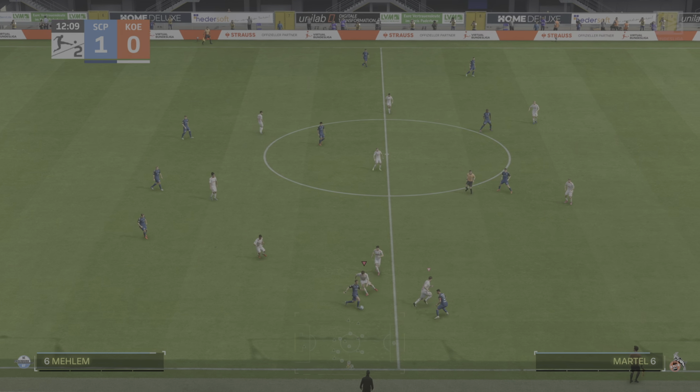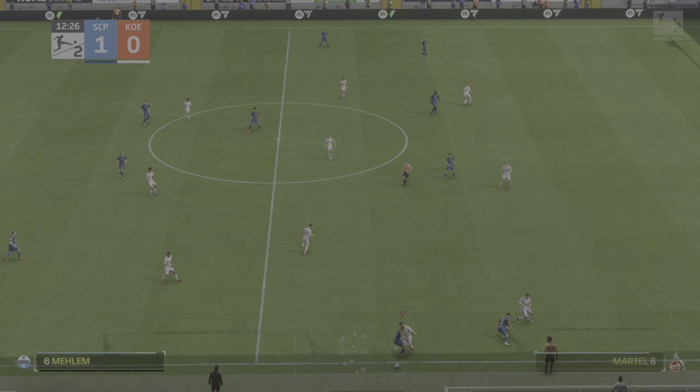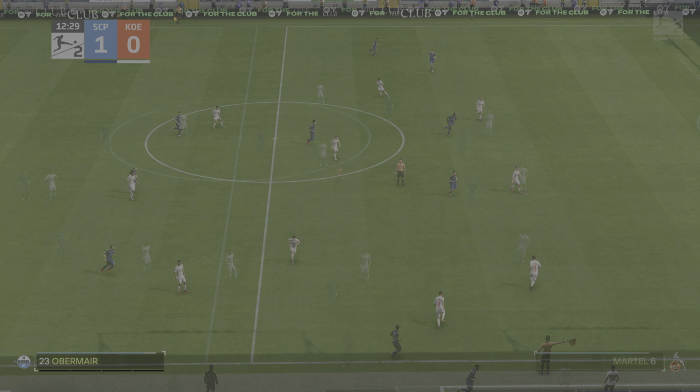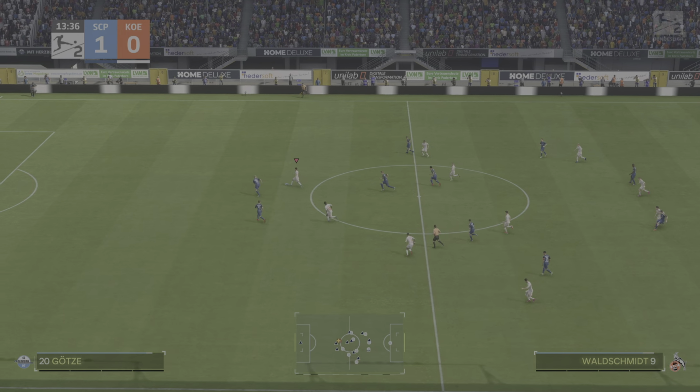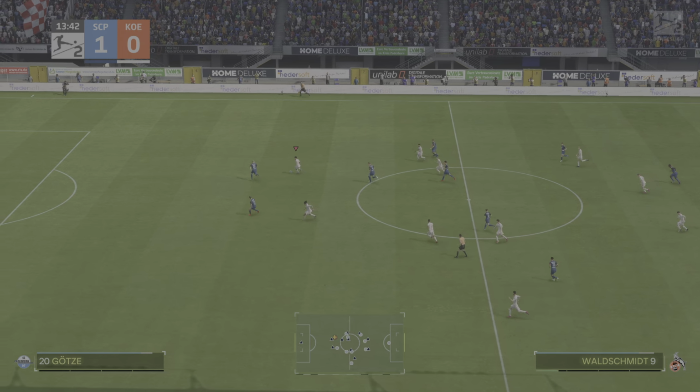Mele. Oh, that's a really good authoritative tackle. Throw in here. And intercepts again. Fruitful looking attack. Throw-ins given. Possession ceded by Köln. He has teammates around him.